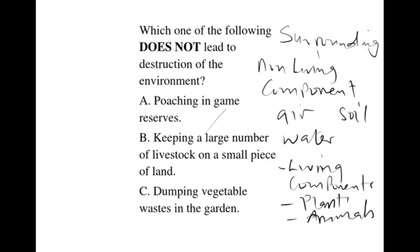Therefore, when it comes to the destruction of the environment, any activity that will interfere with the proper functioning or the life of, or will pollute or add anything impure to either air, water, and soil, they are called pollutants, and they affect the environment in one way or the other. Then plants and animals depend on air, water, and soil for their survival, so once air, water, and soil are polluted, it also interferes with plants and animals. Therefore, looking at the answers that we are given, we have poaching in game reserve. This poaching will reduce the number of animals.